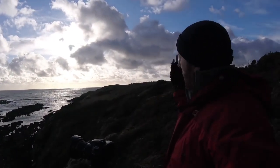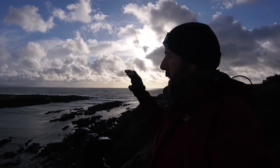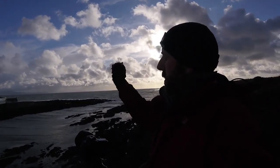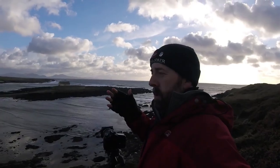But the clouds are scudding across so quickly that it's going dark and then going bright. So the ideal combination is sunshine on the church and darkness in the background. But, you know, have to take what we're given. There's some nice light coming and going because, as I mentioned earlier, the clouds are moving so quickly.